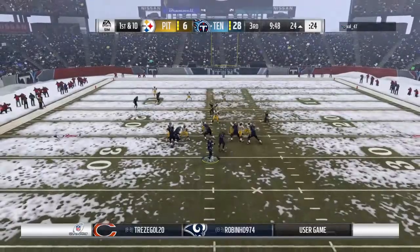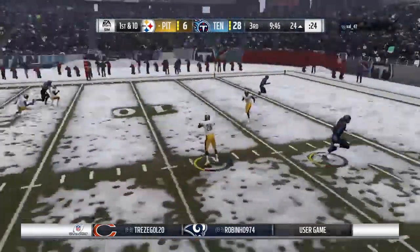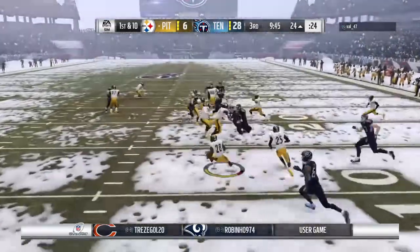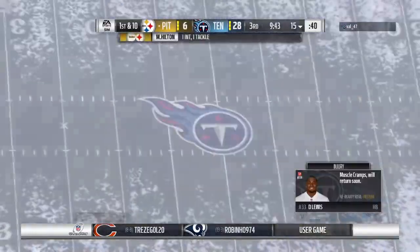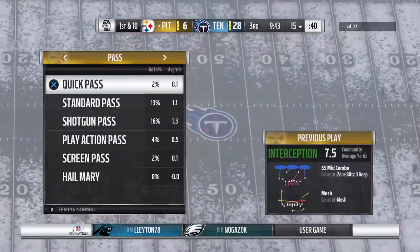On 1st and 10, here's Mariota. Oh, and this ball's tipped and intercepted. Picked off by Mike Hilton. And the return will stop them well inside their own 20 at the 15-yard line.